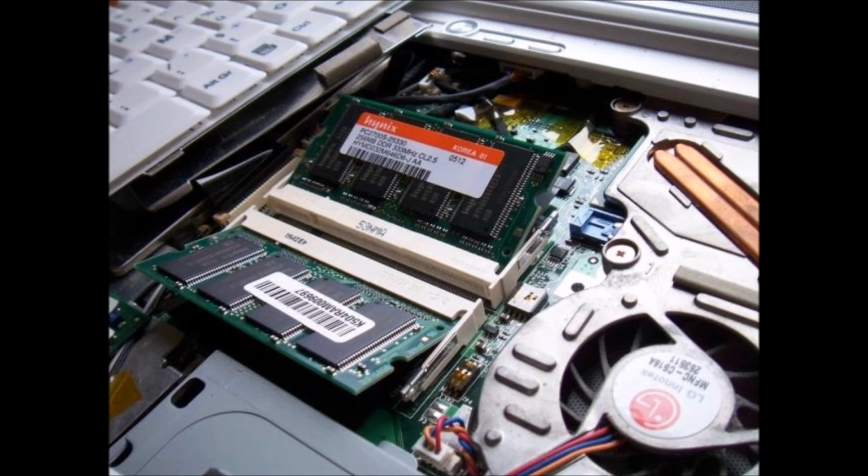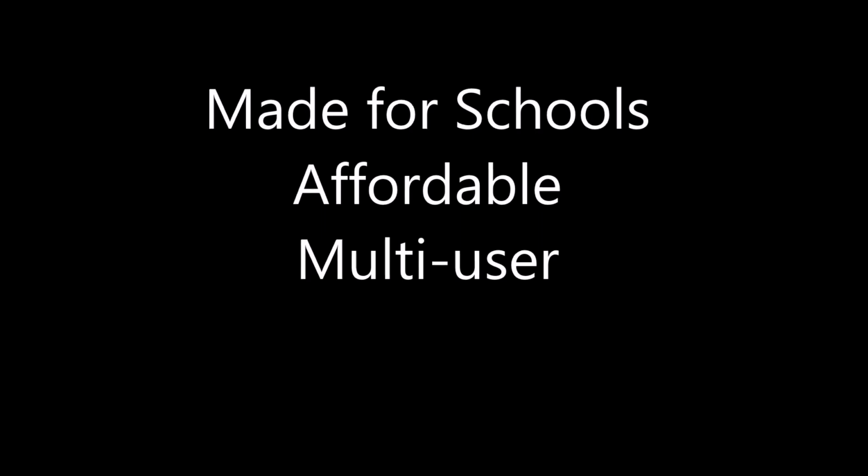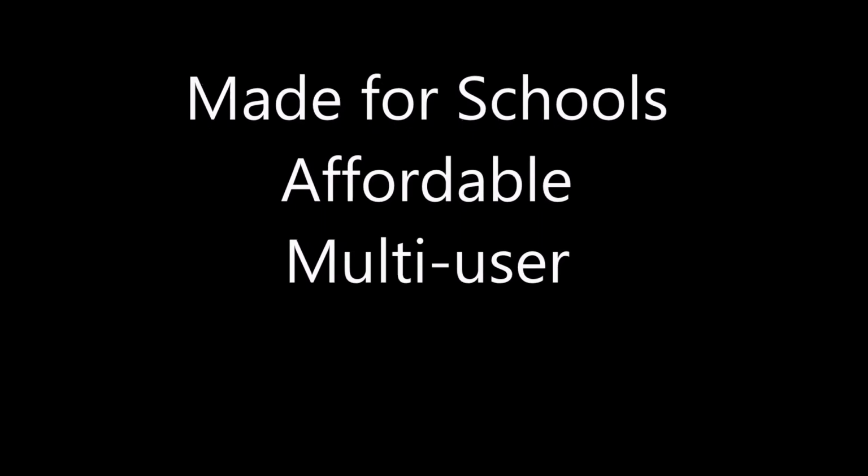So once again, it's all about finding a device made for schools, made for education, affordable, and can be multi-user devices. That's what schools should be aiming for.